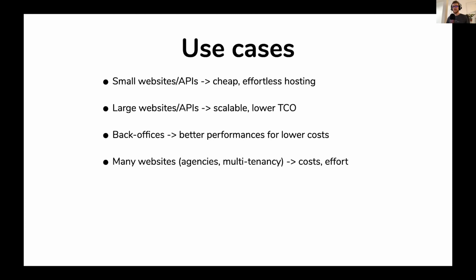If you have many websites, if you're an agency, if you are a SaaS with multi-tenancy options where you deploy a lot of websites, serverless is also really great because you can share costs, for example, share some databases or some instances, and automate everything so that deploying a new instance of a new website, a new instance of your application, is really effortless. So it's pretty interesting in those use cases. I think this is one of the most interesting use cases to me.